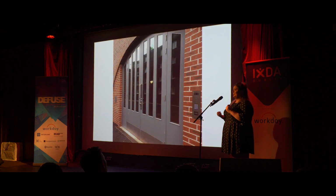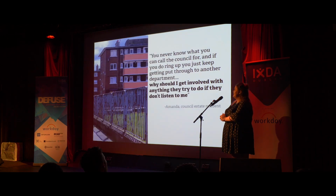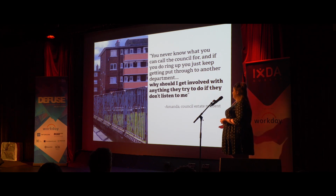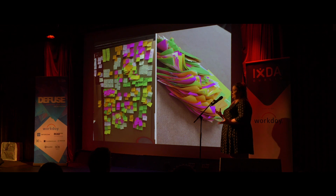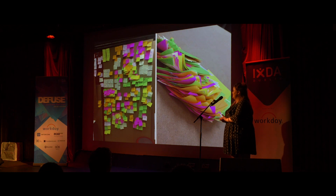And then there was also another big issue: the communities on the council estate and the council members didn't have a good relationship. There was a lot of mistrust that had built up over decades. And this is one of the quotes that I got: why should I get involved with anything they try and do if they don't listen to me? So what I found is that there was a lot of miscommunication, and it wasn't a good place. So this was a tangled issue that was within politics and emotions, so it involved a lot of sticky notes and a lot of endless nights and cups of tea.